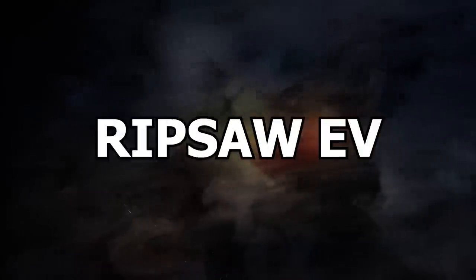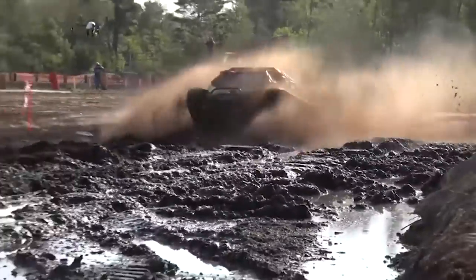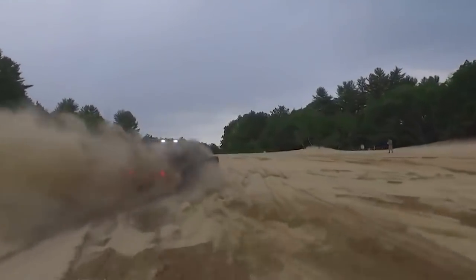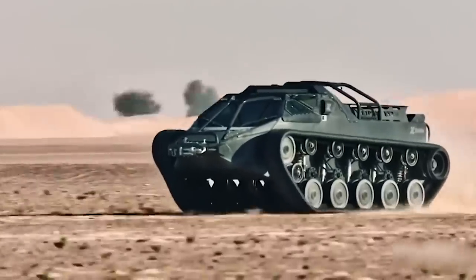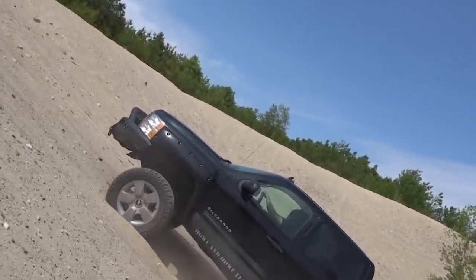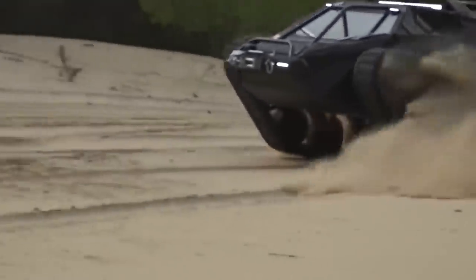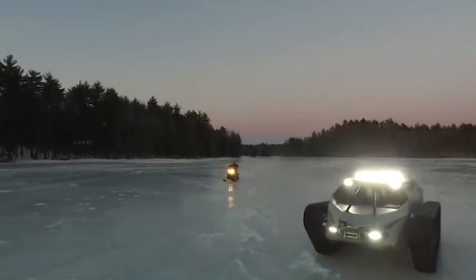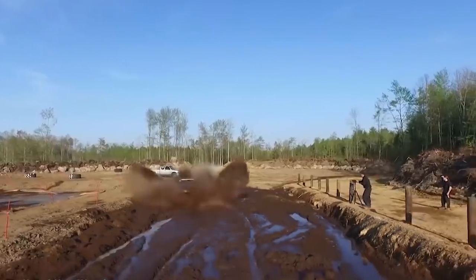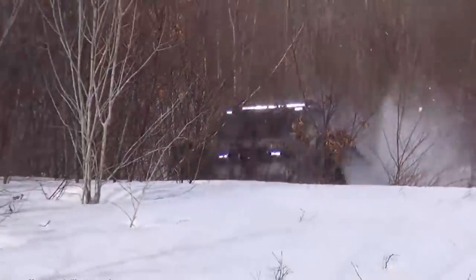Number 4. Ripsaw EV. This vehicle makes light work of the often difficult desert terrain, driving at high speeds and navigating the sand-covered earth like a pro. The Ripsaw Extreme Vehicle Super Tank is one of the most sought-after high-performance luxury vehicles in the world. But it doesn't look it. This thing isn't flashy by any stretch of the imagination. I mean, it's no Ferrari or Lamborghini, that's for sure. But what it does have is adaptability.